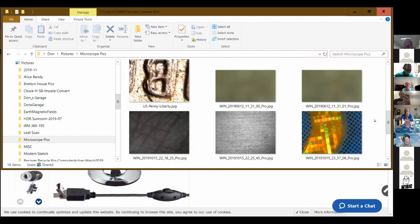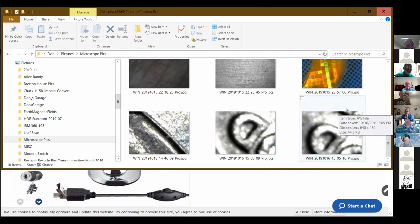These other pictures, I don't remember. This one was actually the surface of my laptop, the smooth plastic where my keyboard is. And this one, I was trying to remember what it was. I couldn't tell you. I did this quite a while ago. So anyway, that's an idea of how close you can get with this little $20 microscope.